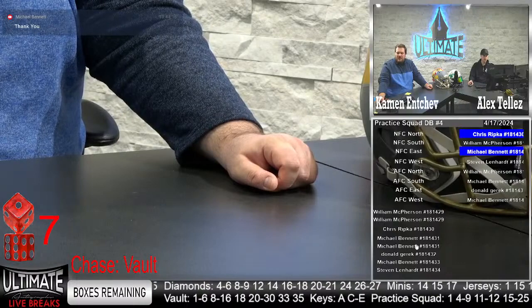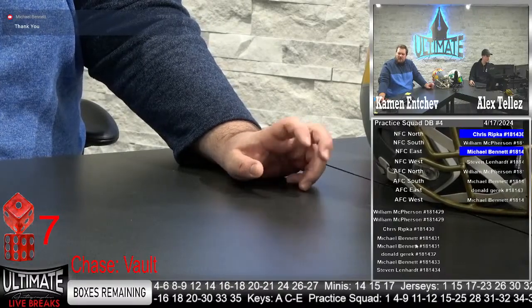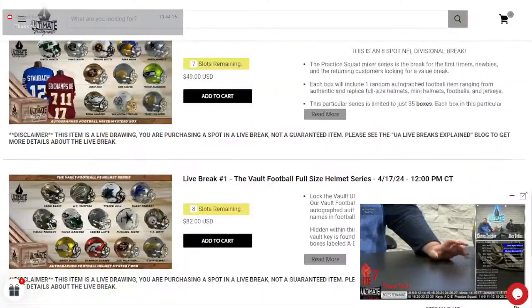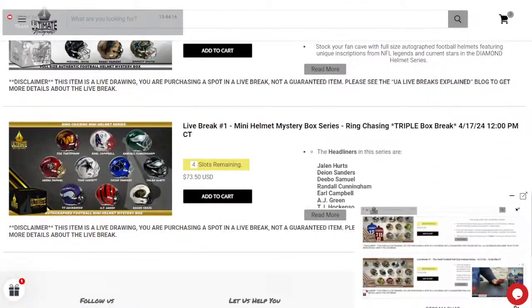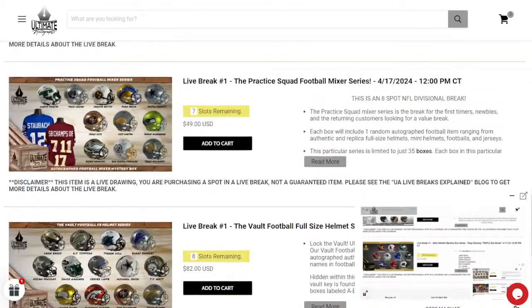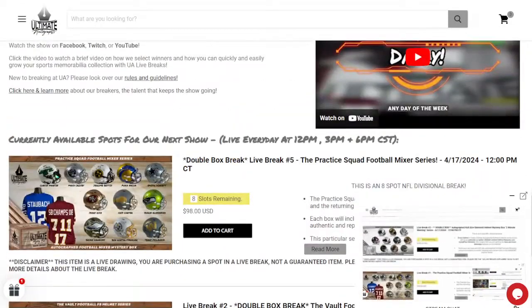Definitely diamond double will happen. That's only two to go. Otherwise, you know, 6 to 7 spots away on a lot of these breaks. I know the minis are 4 to go, hoping to get that mini break done. That's the Chase Wheelspin, Roger Craig, Earl Campbell, 2 headliners in the final 3 boxes. And then, of course, Alex, no reason why we shouldn't run back the practice squad.